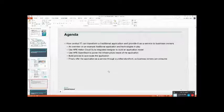Right. So let's look into our first use case, which is how do you take your traditional application, which you currently have, and transform it, or what we call model it, in such a way that you can offer it as a service.